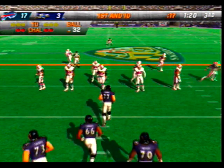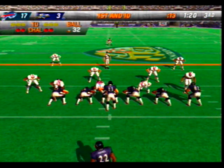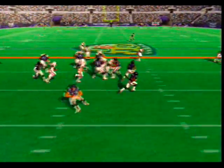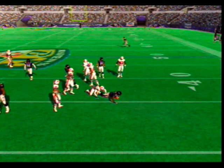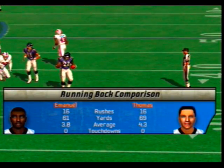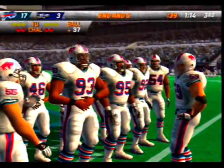Ball on their own 32-yard line. First and 10. Emmanuel, the lone back. Number 92 is there for the tackle at the 37. Emmanuel busted through for a few tough yards.